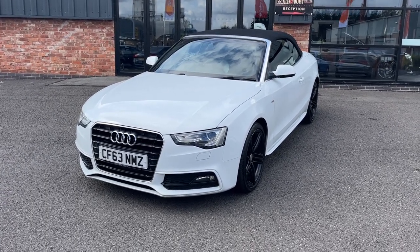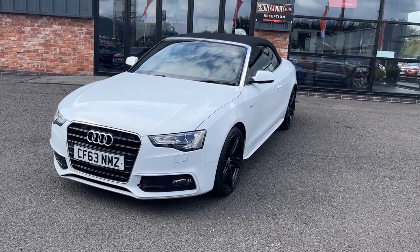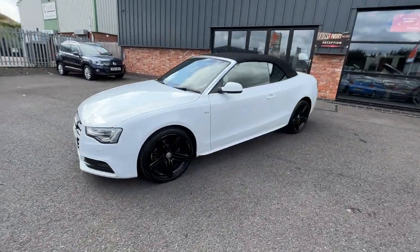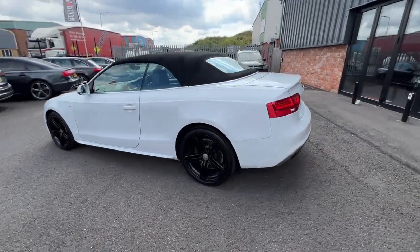My name is Byron. I'm here to show you this 2013 63-plate Audi A5 2-litre TDI S-Line Cabriolet, finished off in a nice metallic white. First things first, we're going to do a quick walk around of the vehicle. Then when we get back round to the start, I'll show you the car once again, but in greater detail.